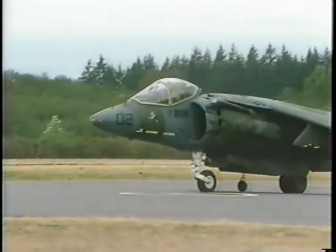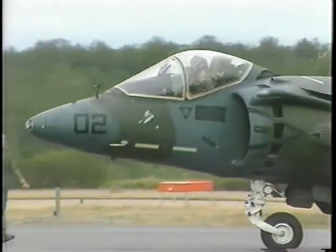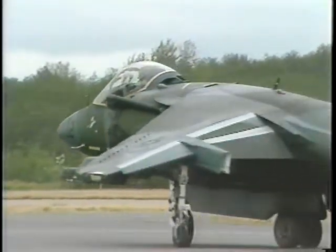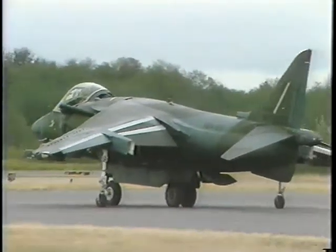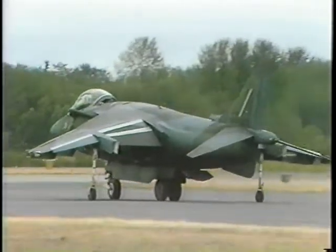The design first flew back in 1960 as a prototype built by the British firm Hawker Siddeley. Partially from lessons learned in the Vietnam War, the Marine Corps got interested and acquired some of the early model Harriers. Pilots like Captain Rob Ng had to learn to fly a whole new class of fighter plane.